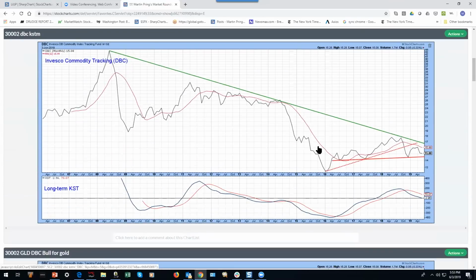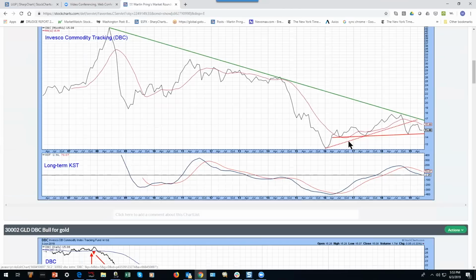So that's the same thing here. This is the DBC, the Commodity Tracking Index, Invesco. Not much to add there. I mean, once again, you can see this declining trend. The KST is bearish. So everything right now is looking bearish, but it wouldn't take that much to turn it.